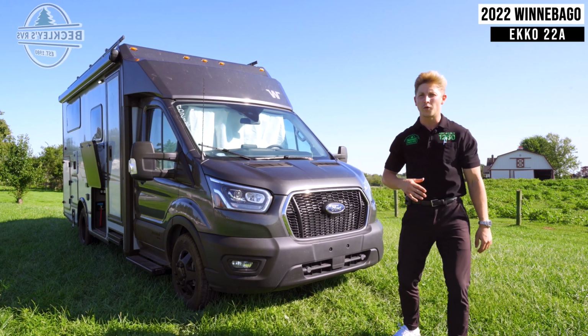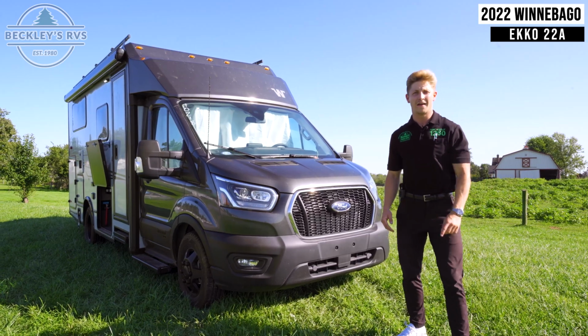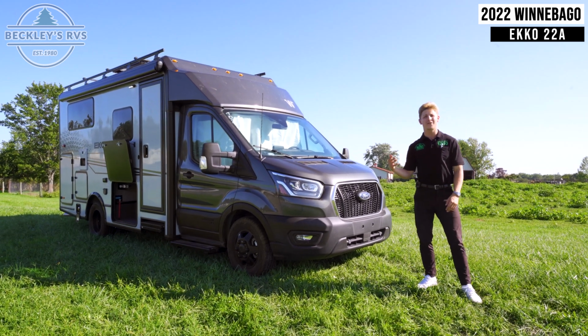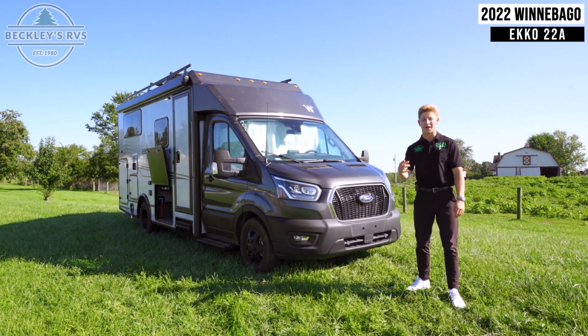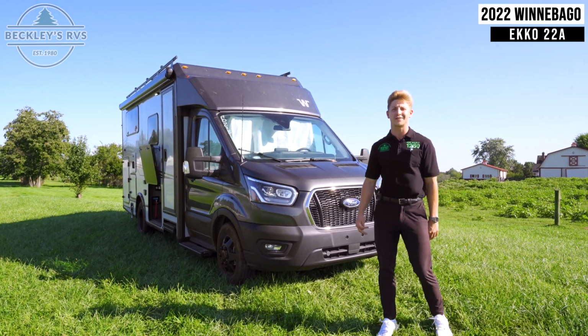So before we get started with the tour, I gotta tell you why everybody is obsessed with this thing. First of all, it's all-wheel drive. Second of all, it is easy to drive. It's only 23.5 feet long. Third, it's got a ton of storage on the inside and something we gotta show you on the outside. And the last reason, it's a true Four Seasons coach.